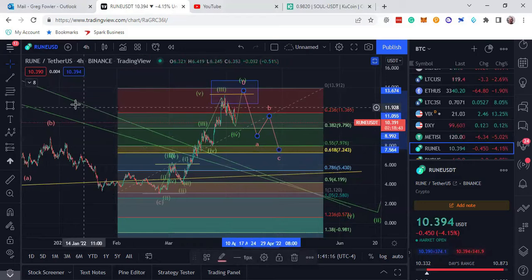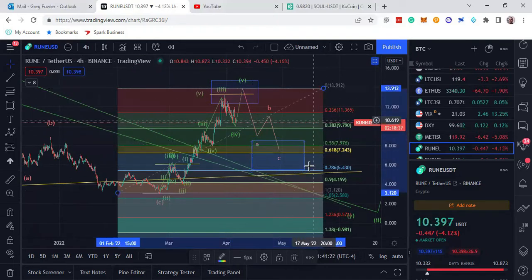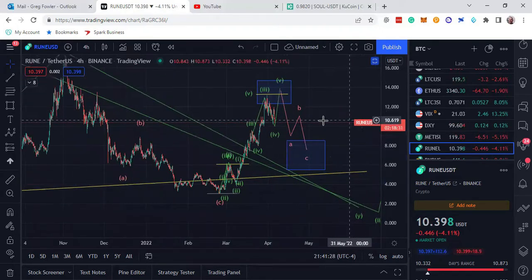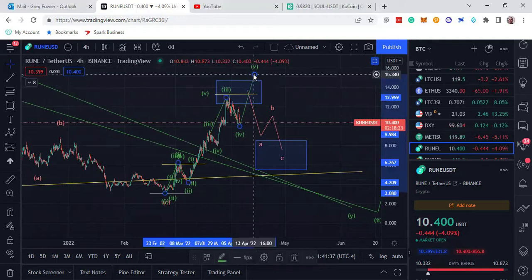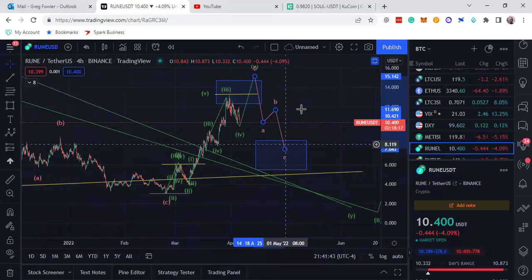I would be looking for areas, the top of this box area like that is the area I'd start looking for. And if it goes down a little bit, you can just buy some here and DCA in like that right there. So these are the targets up here. If you're in Rune, it might pop up, it might extend on a fifth wave, but you can exit out and then trade it and then get back in on the dip if you want.